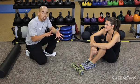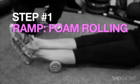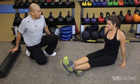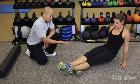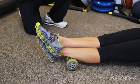One of our favorite starting moves is a foam rolling technique for the calves. So what you're going to do is just put your arms slightly behind you, prop your hips up, and then roll your calves up and down that roller. So there's 3 huge benefits to this.